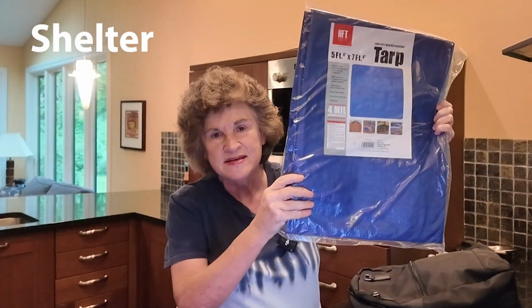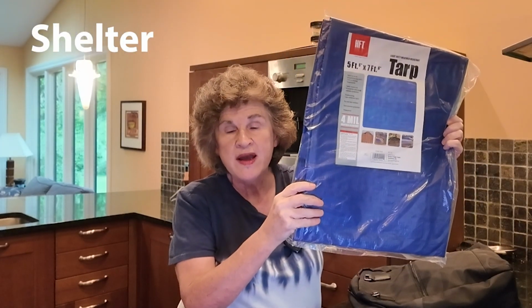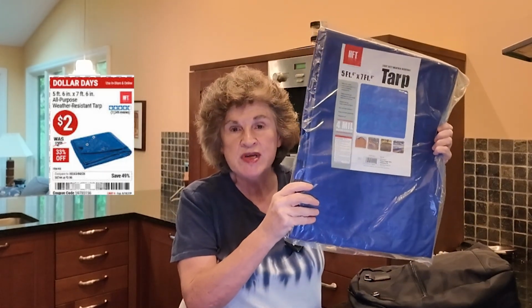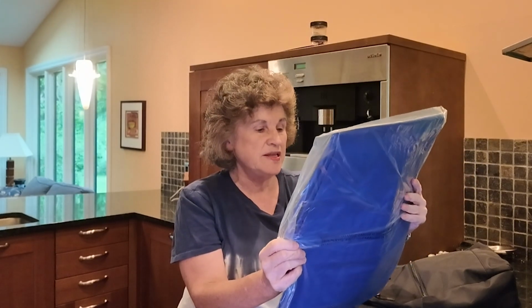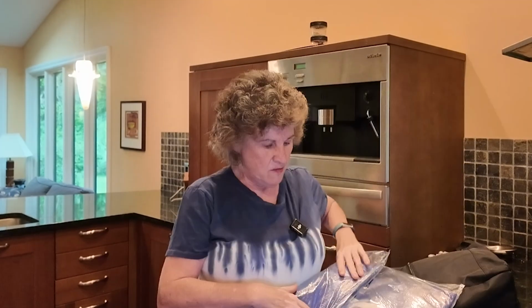And that's this. This I bought at Harbor Freight, believe it or not, for only $2. This tarp is 5 feet 6 inches by 7 feet 6 inches. So this could be used to make a makeshift shelter, be used as a poncho if it's raining, ground cover if you need to sleep on the ground, whatever. But I really thought it was important to also have a good tarp. And is this good? Well, it is a good price for only $2.